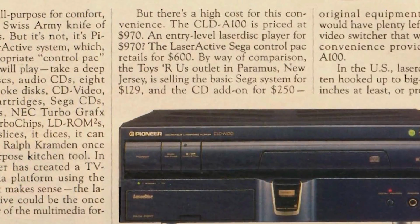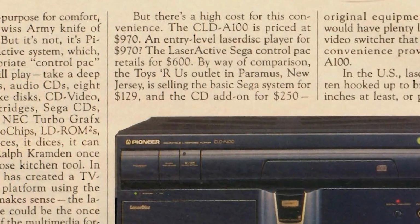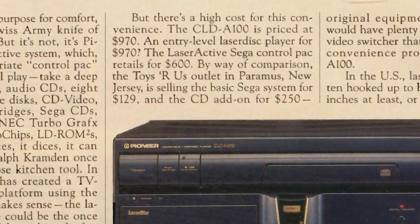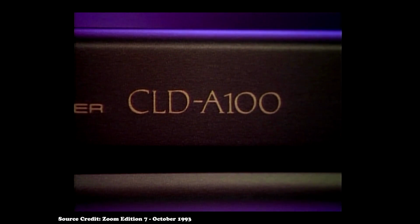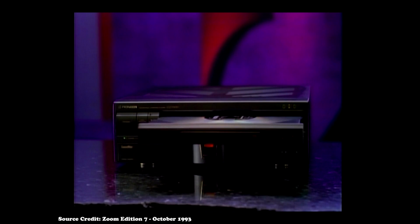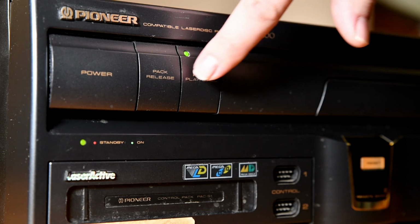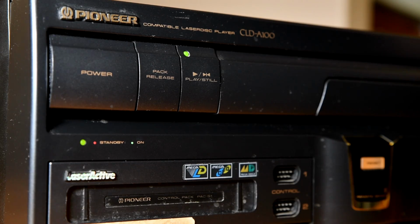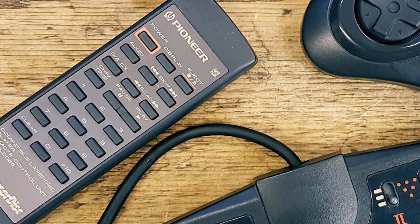The basic LaserActive unit could safely be called a mid-level player by 1993 standards, perhaps even entry-level. While it features standard playback and a digital memory option to allow for still frames and semi-smooth fast-forward and rewind functions on CAV discs, other basically standard features are missing, or at least seem to be missing at first. The system is capable of still frame display, but only by pressing the play button on the front of the console itself. The remote control does not feature a button that can perform the task.